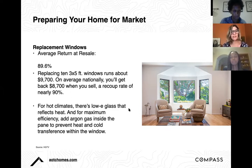So replacing 10 3x5 windows runs about $9,700. On average, nationally, you'll get about $8,700, which is about a 90% recoup rate. And then for hot climates, there's low E gas that reflects heat. And for maximum efficiency, there's argon gas inside the panes to prevent heat and cold. And whenever you're replacing windows now, the dual glazed windows are a requirement. That's what's code, and that's what everyone replaces with.